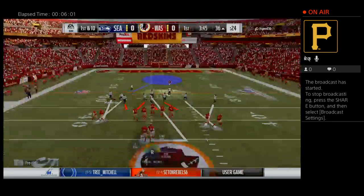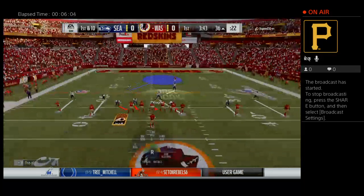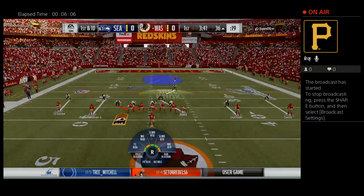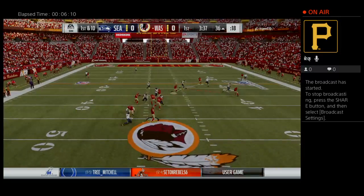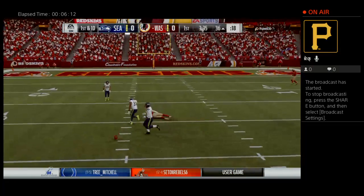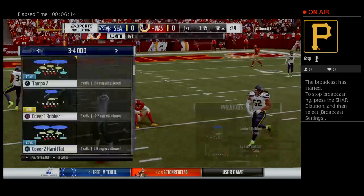So how about that for a chain mover? They're all the way down inside the 40 now for 1st and 10. Now a first down throw. It's Smith. Throwing over the middle, and it's incomplete.